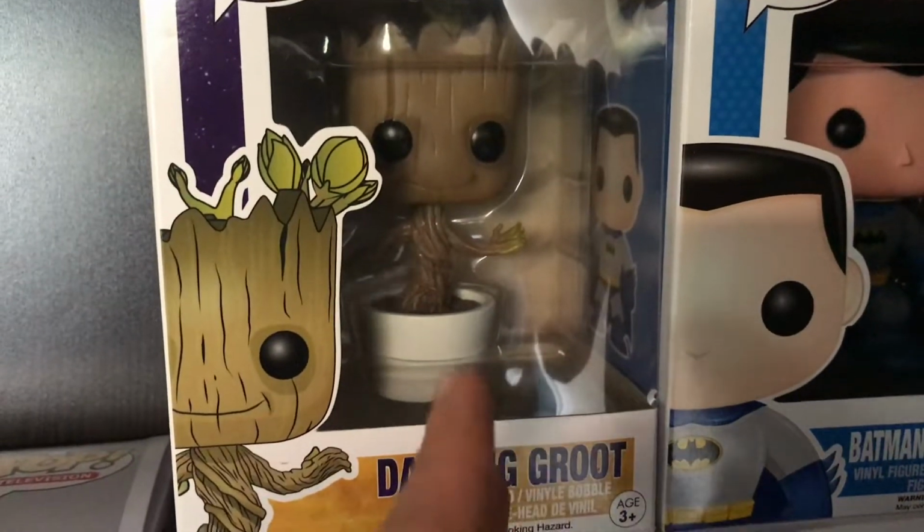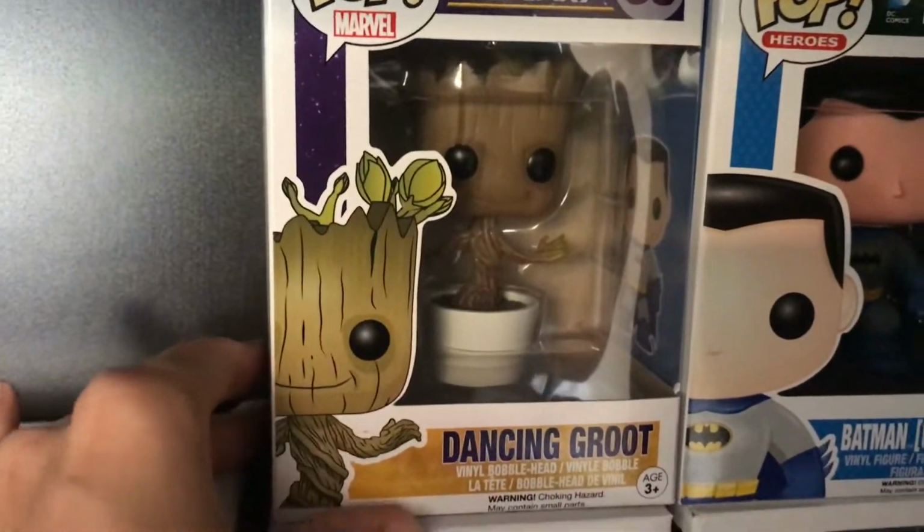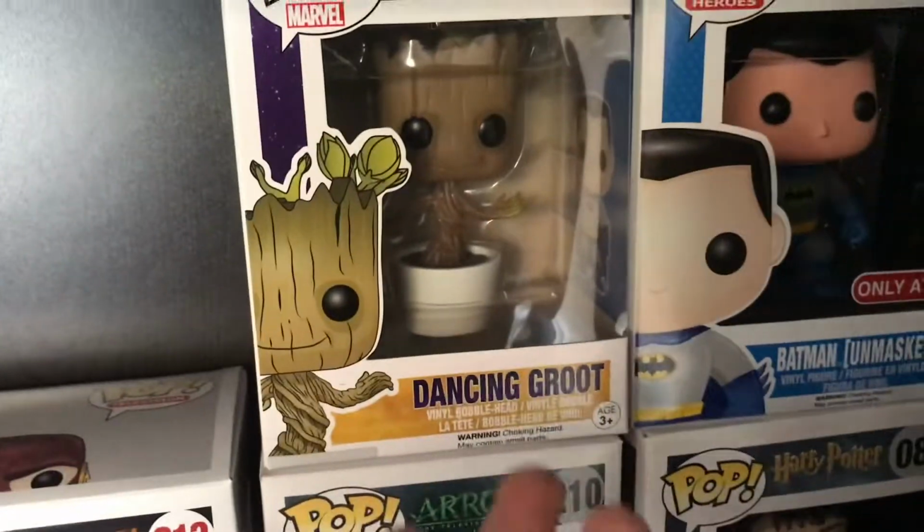Then moving on, we have Dancing Groot from Guardians of the Galaxy. Now, I wasn't really a huge fan of getting this pop, but everyone is getting it, so I just felt like I kind of had to get it too. Groot's a great character, I think.